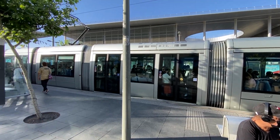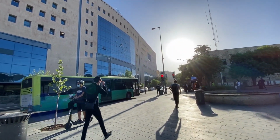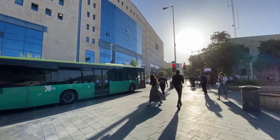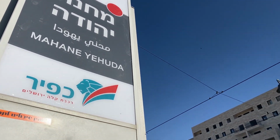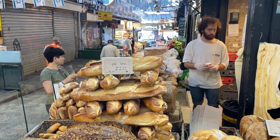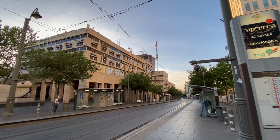The next important one is the Central Station. Here you have the Central Bus Station and the Central Train Station, which is called Yitzhak Navon. The next station you might need is Machne Yehuda, where you have Jerusalem Main Market. And then you have the city center, which is served by the station Hadavidka.